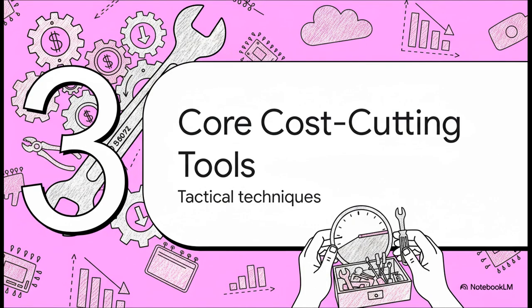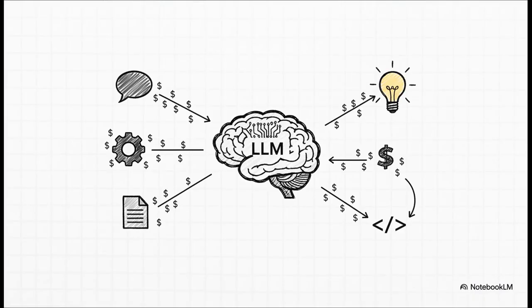All right, mindset, check. Now it's time to get our hands dirty and look at the actual tools and tactics you can use to start slashing that bill like right now. First, you've got to understand what a token even is, and more importantly, what counts as one. Because here's the thing, it's everything. It's not just the user's question and the model's answer. It's your system message, all that context you're feeding it from your RAG system, the memory of the conversation, even the replies from function calls. It all gets converted into tokens, and you pay for every single one.